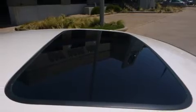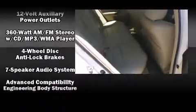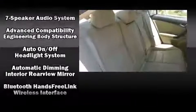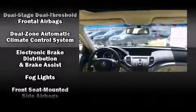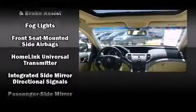Acura also prioritized safety and security by including head curtain airbags, brake assist, and four-wheel disc brakes with ABS. This car was designed with safety in mind, allowing you to drive with even greater assurance.